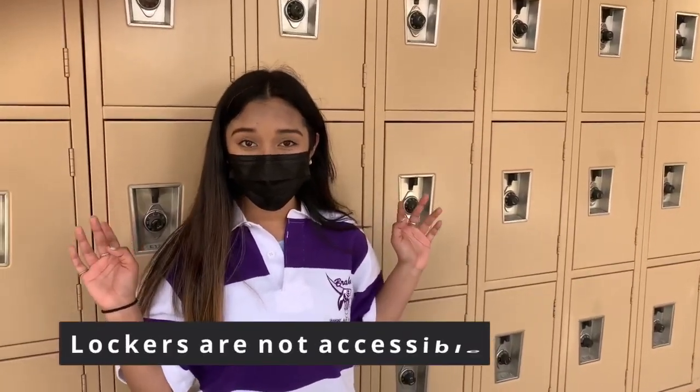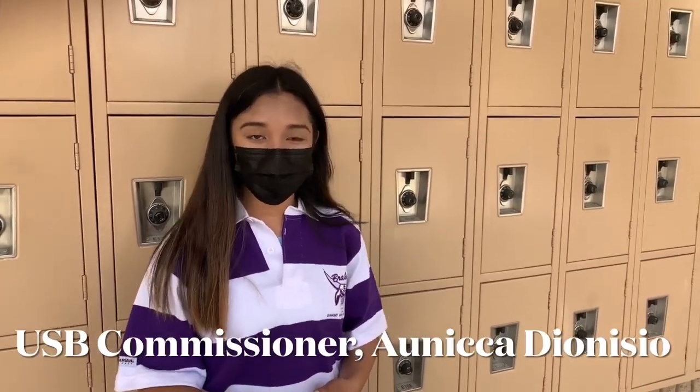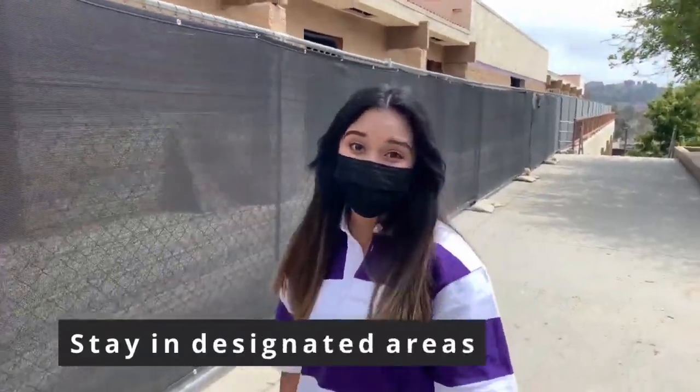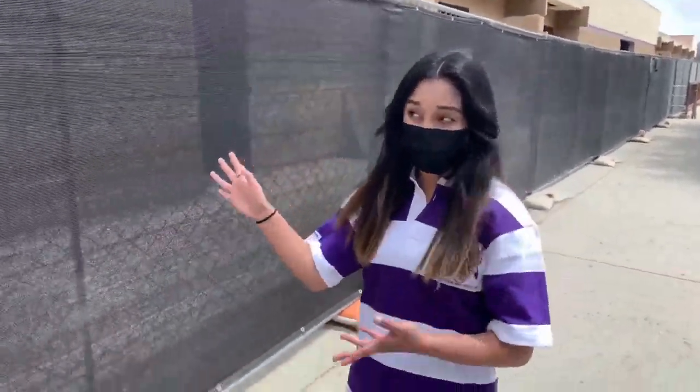Lockers are not accessible, so make sure you bring everything you need every day. When using the restroom, make sure you use every other stall and stay 6 feet apart while waiting. Stay in designated areas on campus. Beware of construction.